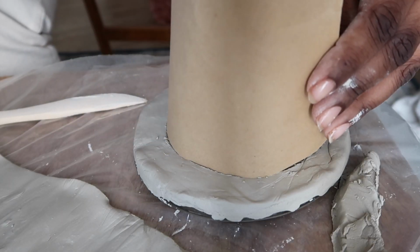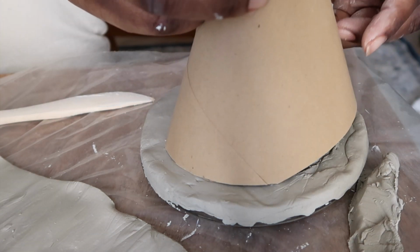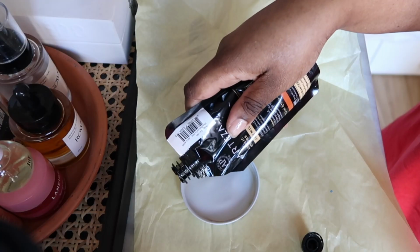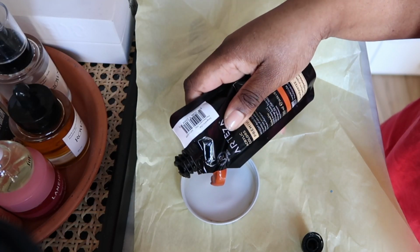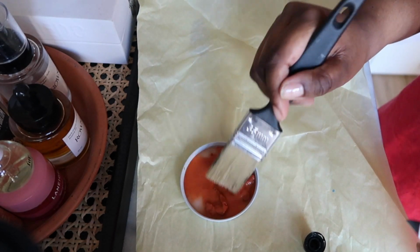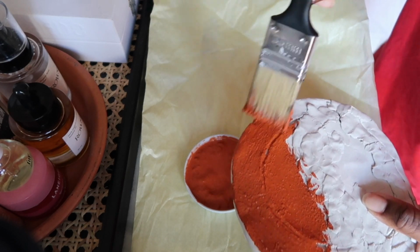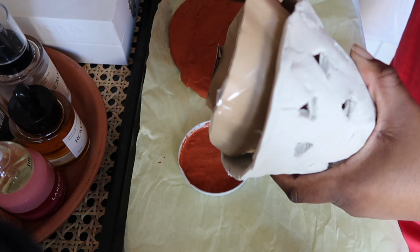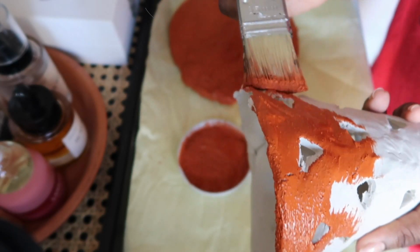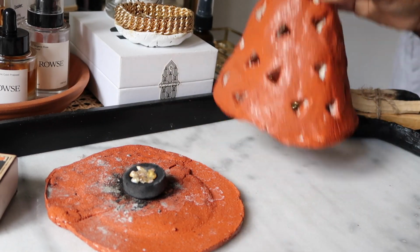So I simply created a base, and then using some paper, I created a cone and I molded the clay on it. Then I used one of my tools to make the little opening on the cone. It took a couple of days to actually dry, and when it did, I mixed water with baking soda and paint. I wanted to make sure that my incense burner had texture, so I added the baking soda in order to do so. It took a couple of hours to dry, and once it was, I was able to start using it.